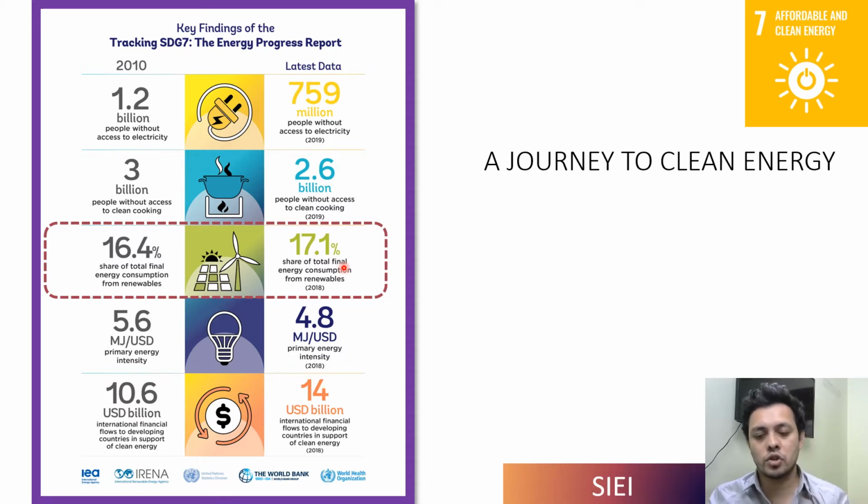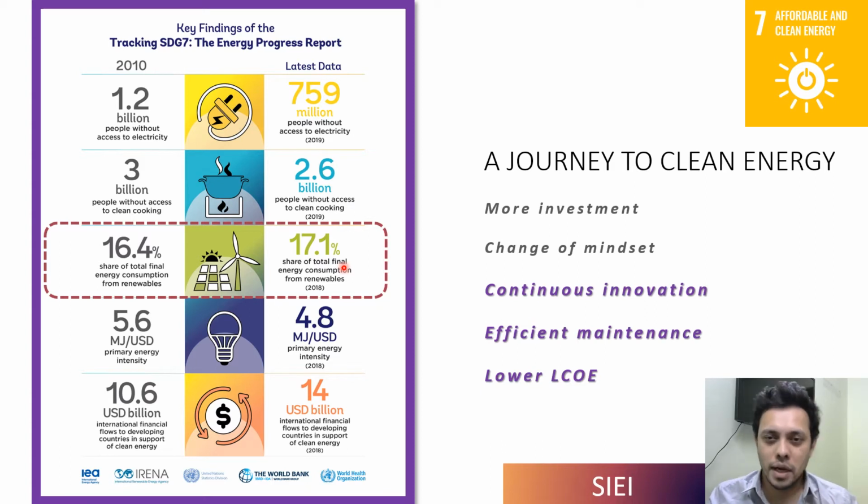So we need to have some drastic changes, and one of the major things we need to do is to invest more into renewable energies and change the mindset of the people to move to renewable energy dependencies. We need to constantly innovate new solutions and make the whole energy system more optimized. We need very efficient maintenance systems, and by doing all that, reduce the levelized cost of energy, or the energy production cost for renewable energy, so that people prefer to invest in that. In this particular project, we target these 3 points.